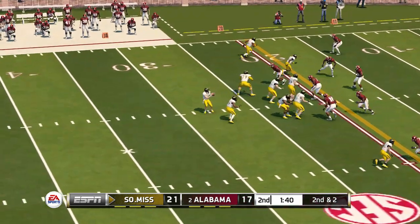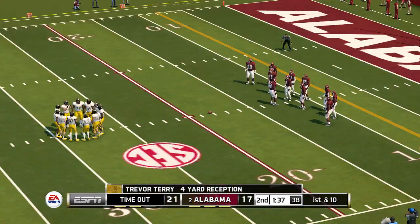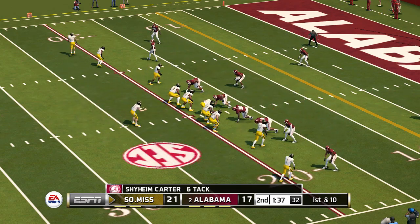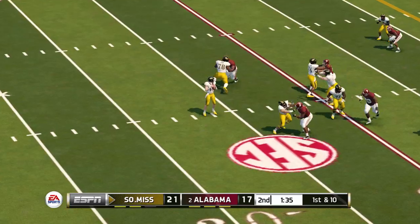Makes it 2nd and 2. Ready! Bring it up! He's tackled at the 18-yard line. They get about 4 yards on the pass, and they'll pick up the first down. Nothing special here. Quick pass and a good catch, but it keeps the chains moving. It was a great read by the quarterback there to take the snap and throw it quickly to get the first.